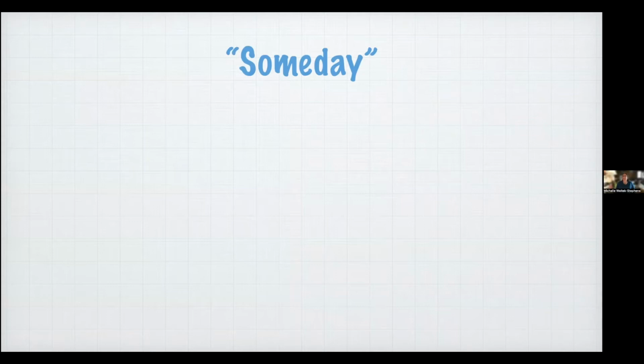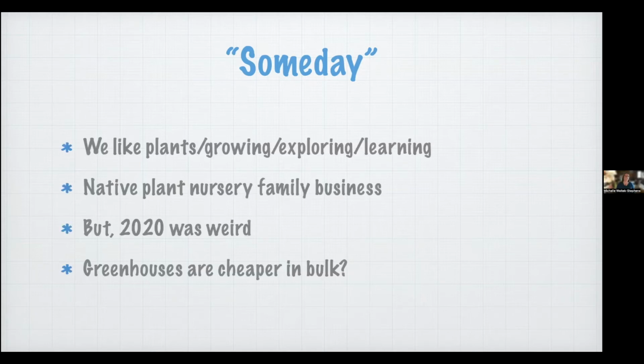But we had 2 professional careers. We had 3 little kids. We had our own big homestead to take care of. Someday did not seem like it was going to be anytime soon. But 2020 was a weird year. And after a bunch of months of pandemic schooling my kids, starting something new just seemed like a better idea than it had in the past.